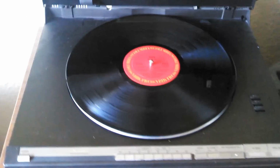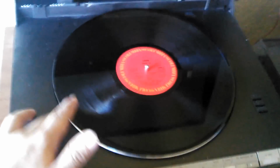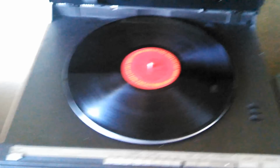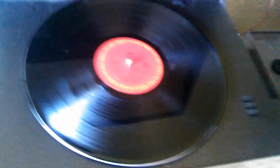It's just a super cheap belt driven system, which a lot of junk happens with. You have to get new belts for it and stuff like that. This one is direct drive, so you don't need any of that, and it's just really reliable.